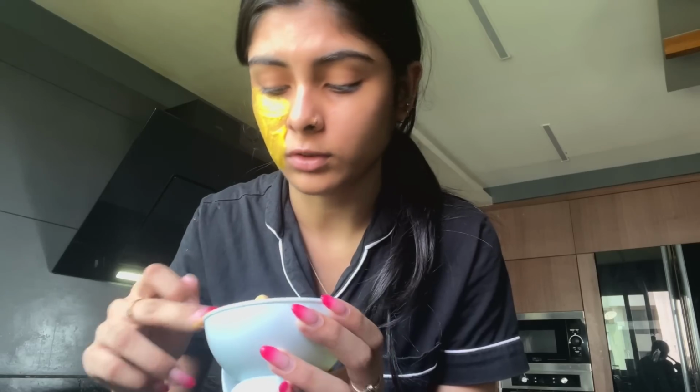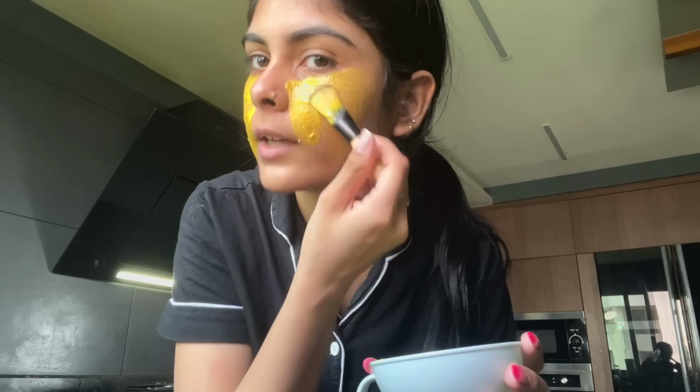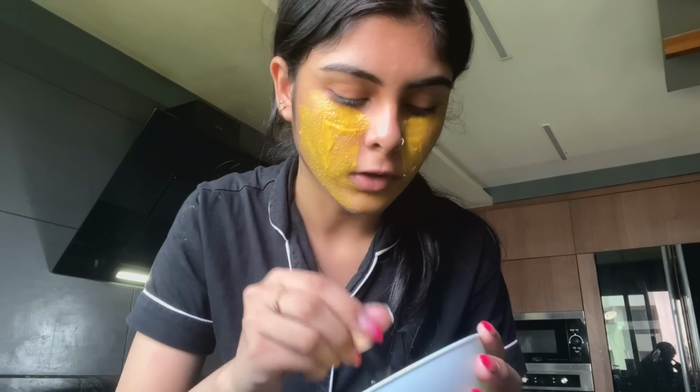Oh my god, it smells really good. I love the smell of besan. So if you don't like the smell of besan, I do not think you will like this, but mujhe besan ka smell acha lagta hai, so it's good for me.